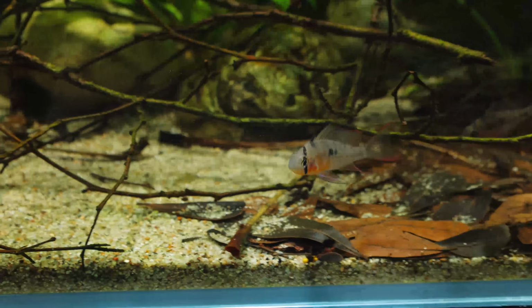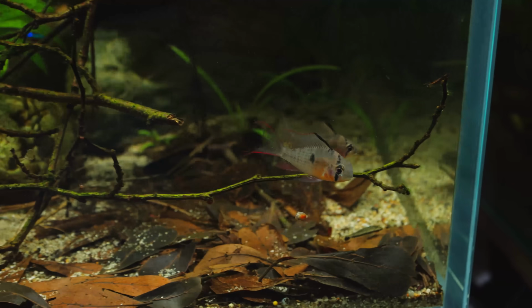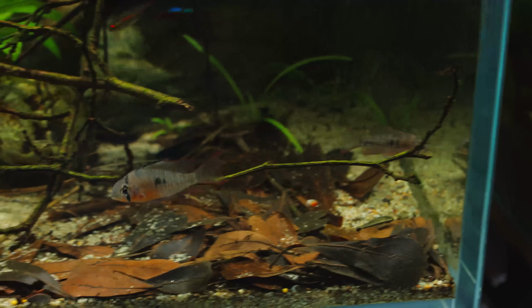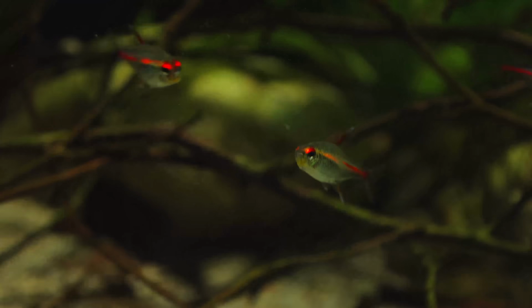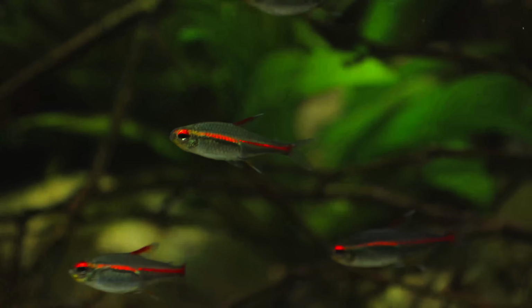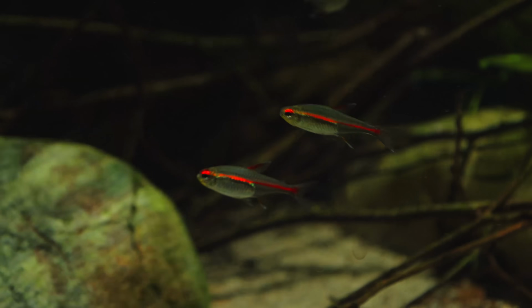Also, feeding of live foods and frozen foods can also help with bringing on the breeding. I've now got a fridge freezer in the studio. Not only am I going to be putting my lunch in there for the day, I'll also be bringing frozen foods for the fish. Not only will this increase the chances of breeding across the board in all the tanks, it also means we're going to have some epic feeding videos in the future.